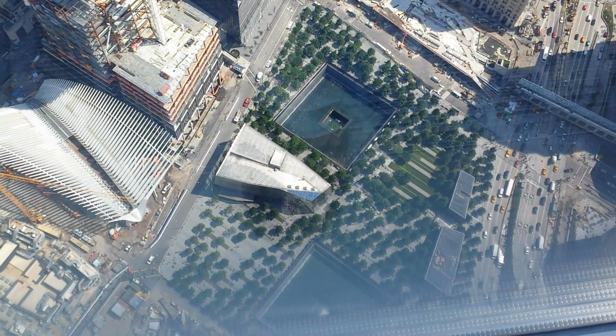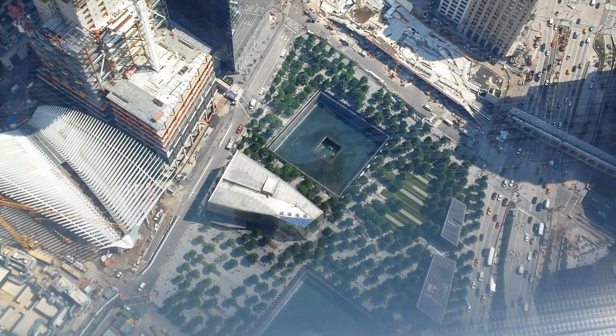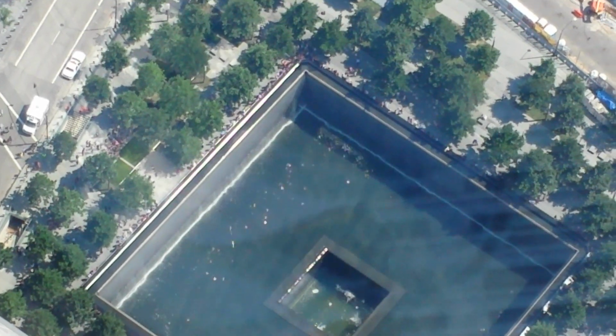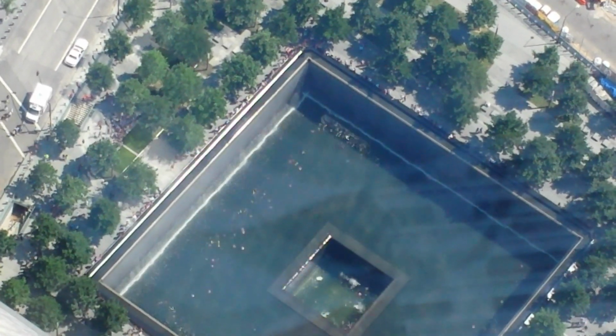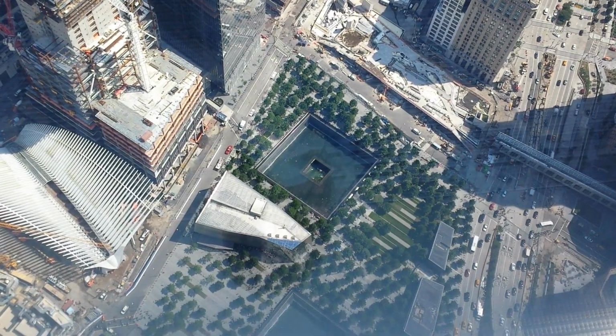I mean, looking from up above, I'm pretty sure it's huge. And if you notice, the people around it are the people standing there. You see that? They're like ants. But from here, you can barely even see that there are people.